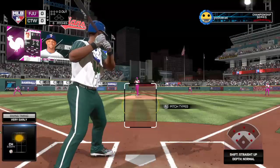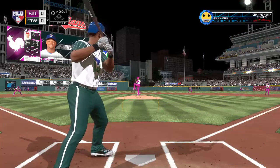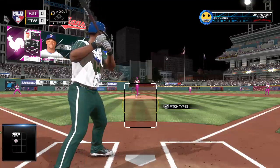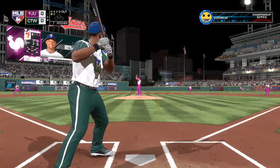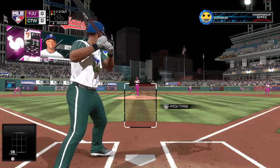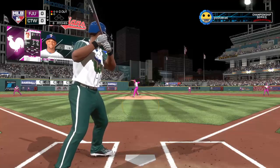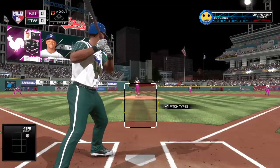Stepping in, Adrian Beltre, and he'll lead things off against Max Scherzer. Takes a fastball on the inside corner. 0-1 count. Here it comes. And now a curveball that bounces up to the plate. It's 1-1. And this ball runs away for ball 2. 2-1.